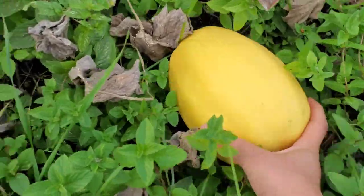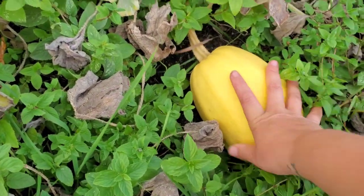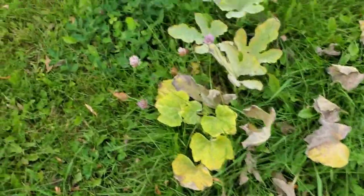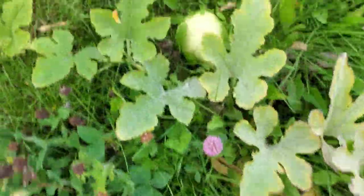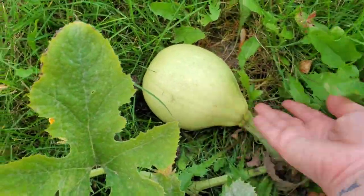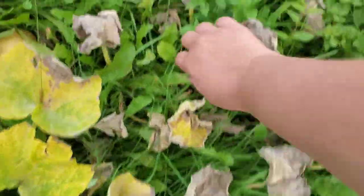Here is another spaghetti squash. We did actually pick about six spaghetti squash already. They are in the basement. And then we have another one here. And then this one looks, again, like the shape of a butternut, some sort of squash. I'm not entirely sure what it is. What else is hiding here?